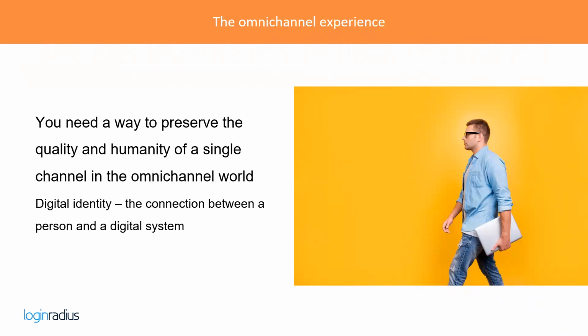before, when it was just a store the customers had to go to, they're greeted: hey, how's it going? Thanks for coming to visit. They want to have that kind of personalized experience online as well, even though there are all these touch points. They want to feel cared for and have all the different touch points melt into one. And digital identity is really that connection between a person and your digital systems.